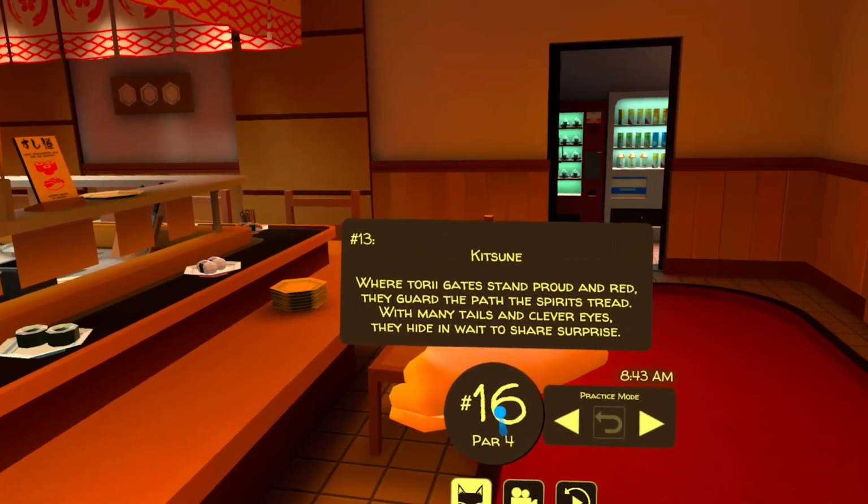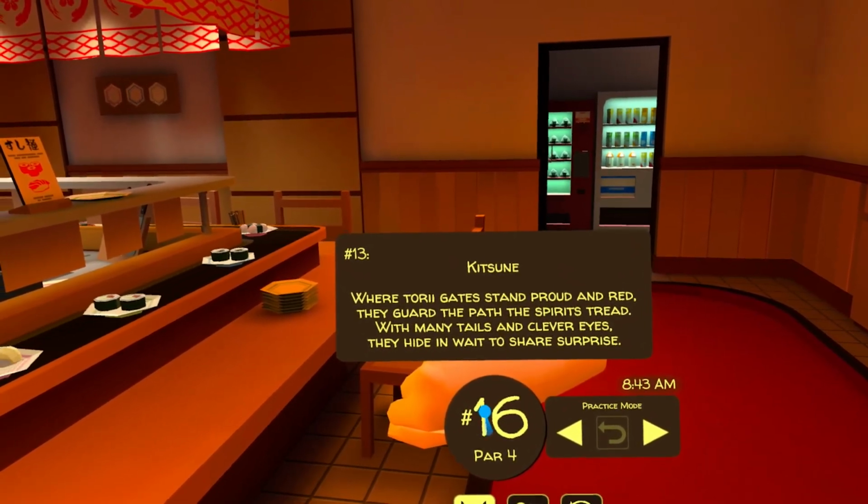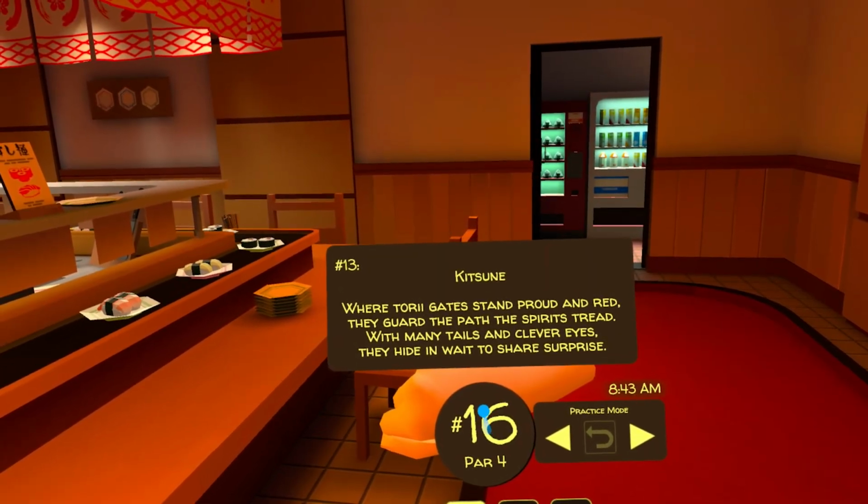Kitsune. Where torii gates stand proud and red, they guard the path the spirits tread. With many tails and clever eyes, they hide in wait to share surprise.